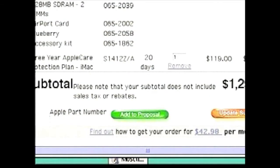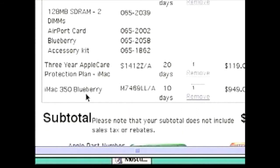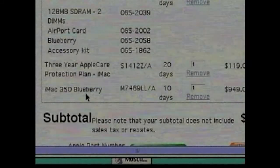From this point, you also can add a part number that you may already have from a current price list or proposal. Instead of building the system from scratch, simply enter the part number in the area listed as Apple Part Number, and it will automatically add this product configuration to your order.